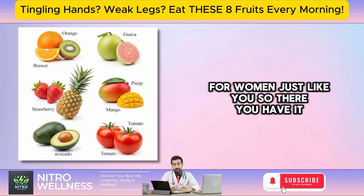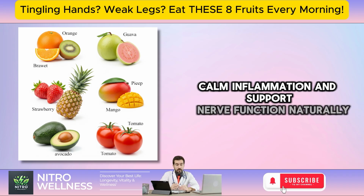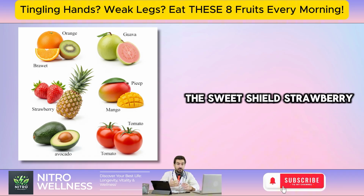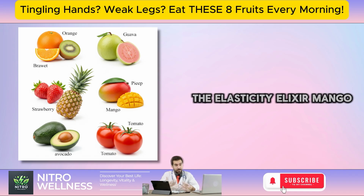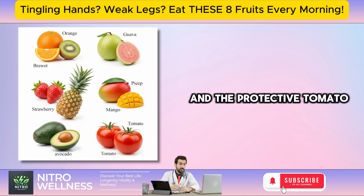So there you have it. These 8 fruits help rebuild collagen, calm inflammation, and support nerve function naturally. A quick recap: the classic orange, the powerhouse kiwi, the tropical champion guava, the sweet shield strawberry, the anti-inflammatory pineapple, the elasticity elixir mango, the healthy fat-filled avocado, and the protective tomato.